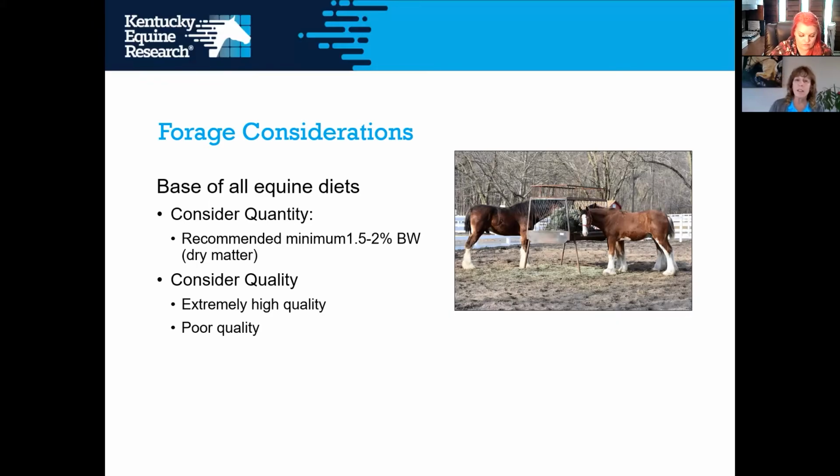But when you get that low, you need to be very management intensive to make sure you're getting it in a way to minimize digestive disturbances. And the other thing to consider is quality. Poor quality hay is very fibrous. It's not digestible, and it may be so high in completely indigestible fiber or lignin that even the microbes cannot ferment. And when we have very poor quality hay, remember that pelvic flexure, if there's a big amount of indigestible matter going through, that raises the risk of impaction colic.